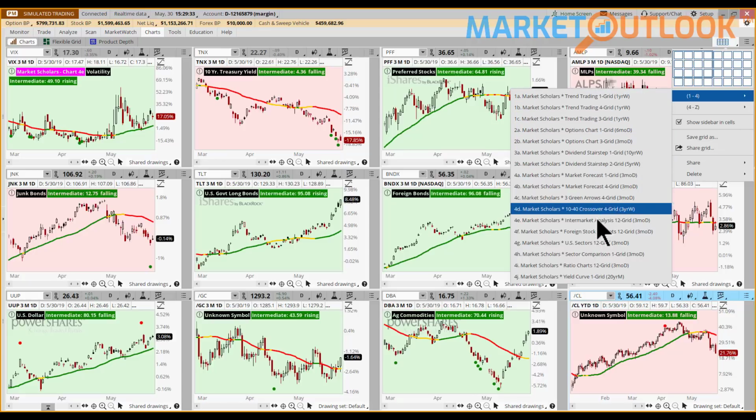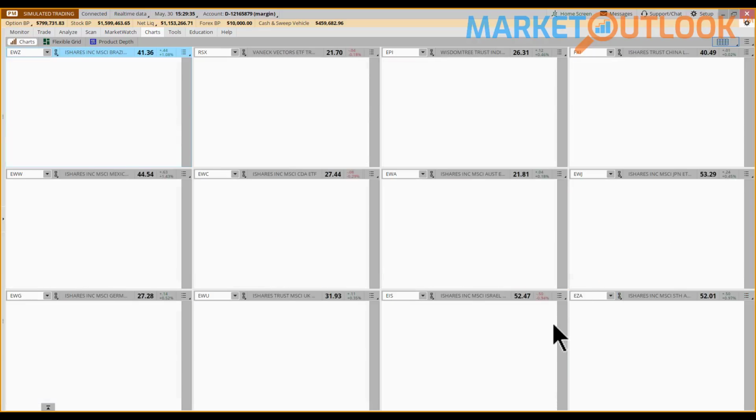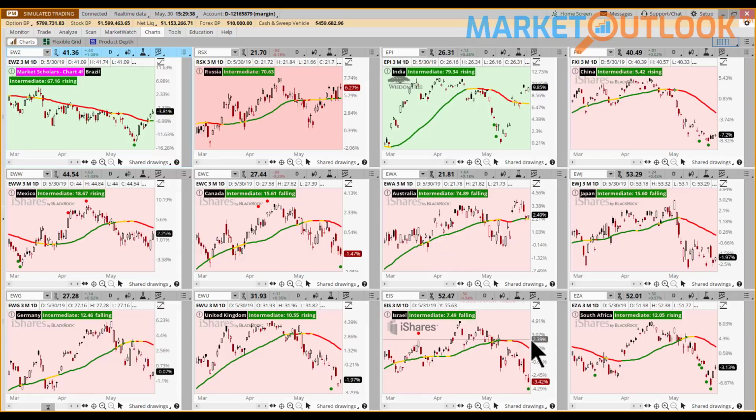And this will be chart 4F, and these will be our foreign stock markets chart. So as we look at this, you can see we have more red than green on the board. We do have Brazil and India kind of bucking the trend and having bullish postures right now. In fact, India is so strong, it's almost in the upper reversal zone. Notice here that the intermediate line is at 79.34 and rising on India. Of course, they just had their elections here recently, re-elected Modi.